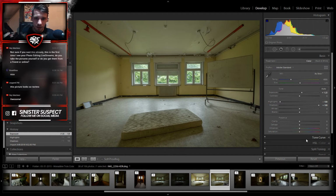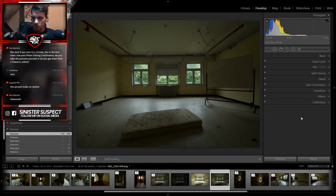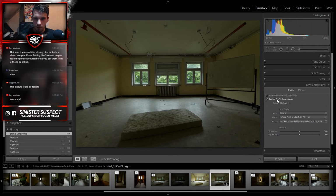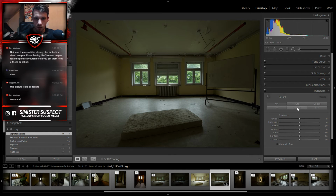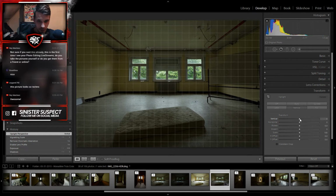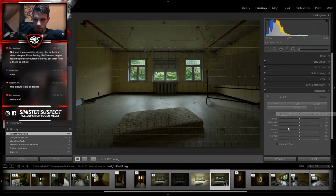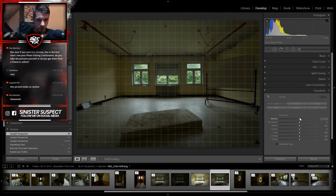Now let me reset this. Let's try out this shot. So, profile corrections, and I do want to bring my vignette back, because I like the vignette. Transform, gonna try out the vertical one. I don't think it did a good job. No, it did a really good job. I can try out full, but even that doesn't look perfect to me, so I'm just gonna hit off, and I'm gonna do it myself.